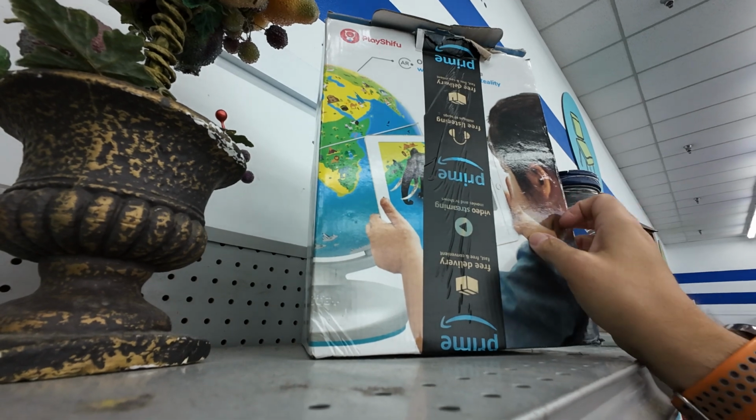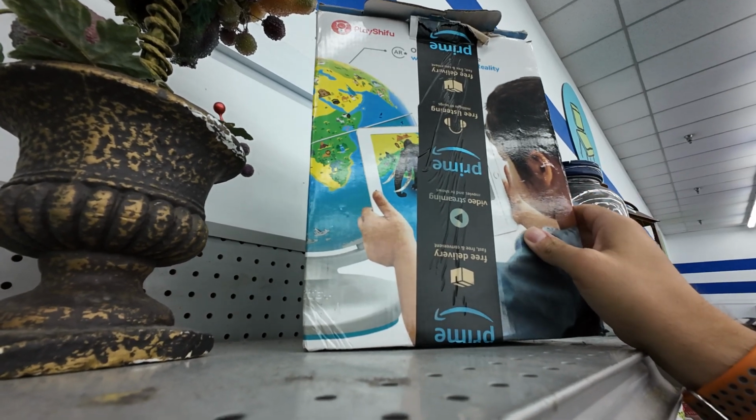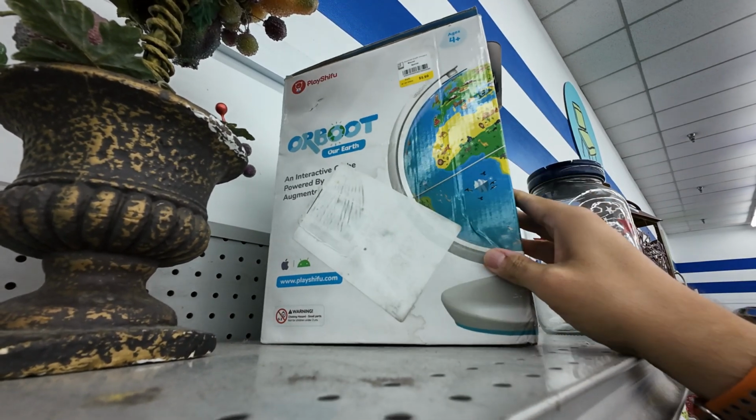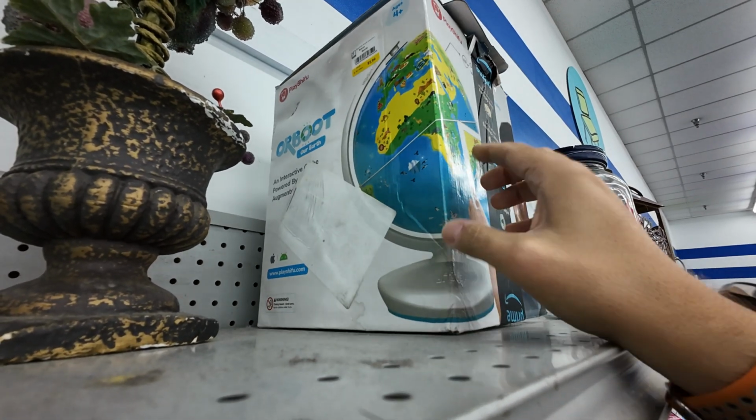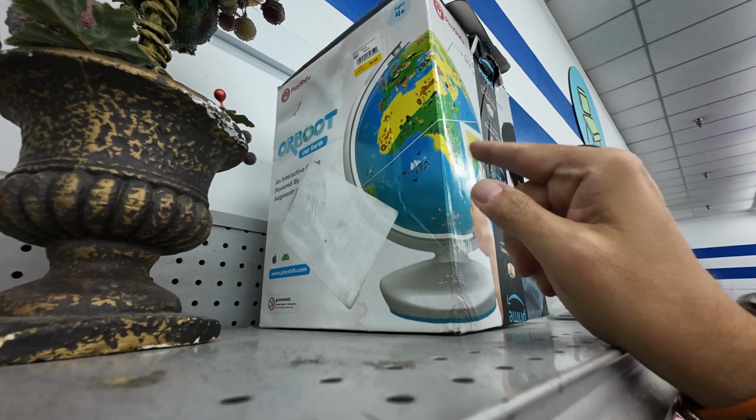Found this Place Your Food globe. I thought it'd be worth something because it's an interactive globe. They only want $5.99 for it. Last one sold for $12 though, so not really worth anything. I do like how the globe rotates though.